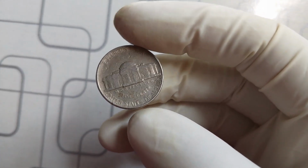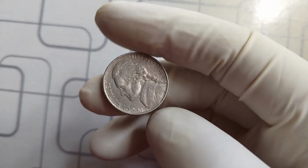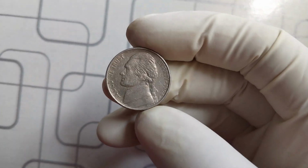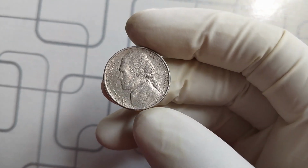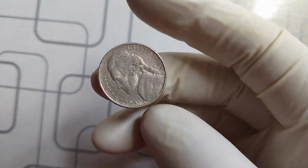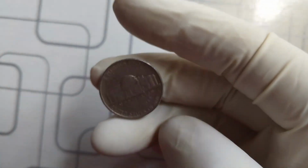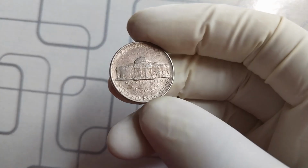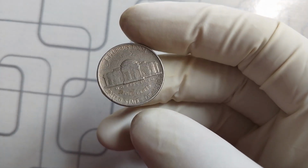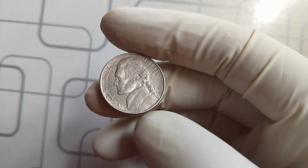Another factor to consider is the possibility of mint errors. Mint errors occur when something goes wrong in the coin production process. This could include double strikes, off-center strikes, die cracks, repunched mint marks, or other unusual features. Some error coins are subtle, while others are dramatic and instantly noticeable. For the 1994 D nickel, certain error varieties have been documented and can add substantial value to the coin. Collectors love errors because they represent unique accidents that cannot be replicated, making them one-of-a-kind treasures.